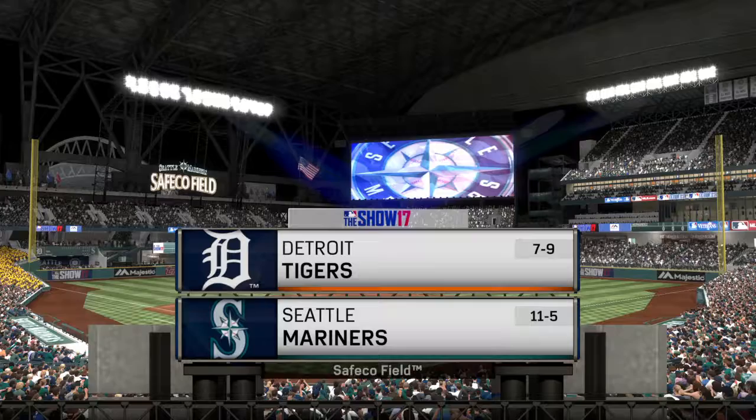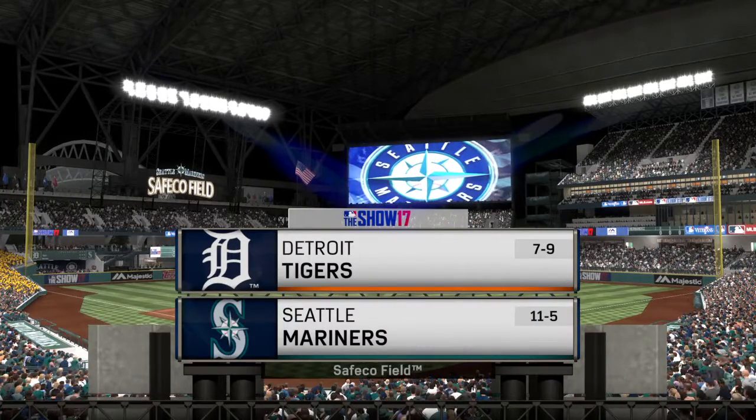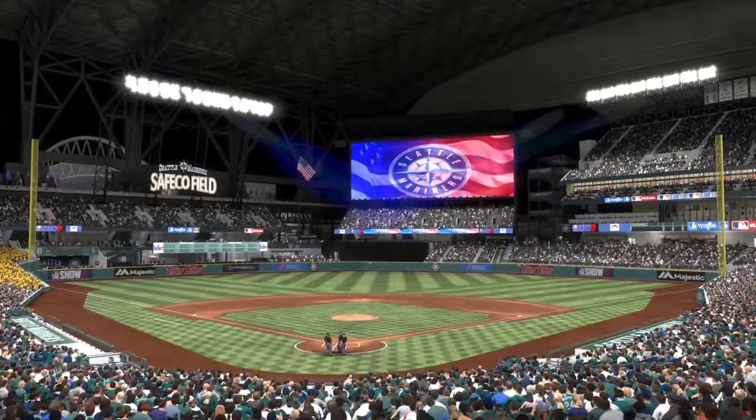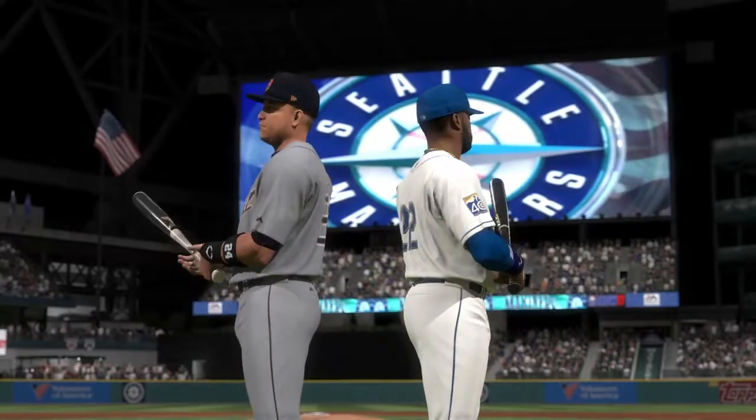Coming to you from Seattle tonight, where the roof at Safeco Field has been closed for comfort. It's the home opener of this new season between the Detroit Tigers and the Seattle Mariners. A matchup that features Miguel Cabrera and Robinson Cano. Next.